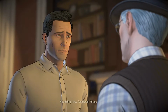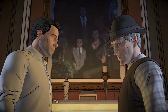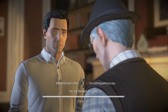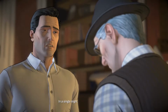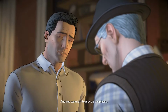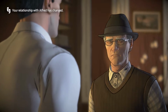Realizing this, I've never felt so helpless. I wanted things to be different for you, my boy. You deserved a better life than the one I gave you. I failed you, and for that I'm sorry. You did the best you could, Alfred. You really did. In a single night, the family was shattered, and you were left to pick up the pieces. I may have picked them up, but I did a poor job sticking them back together.